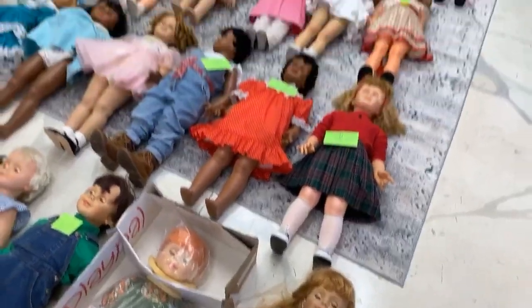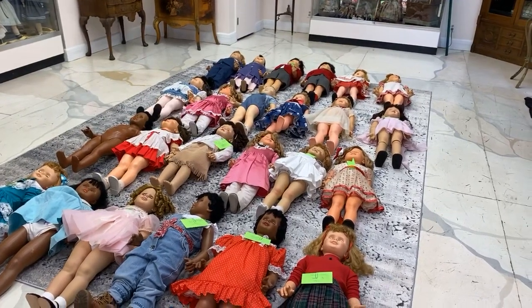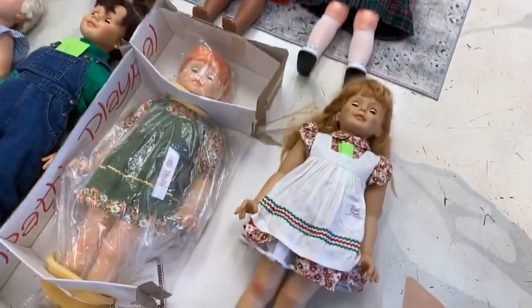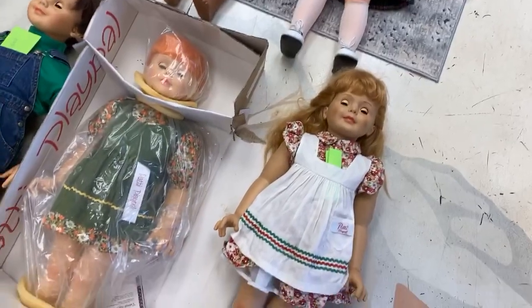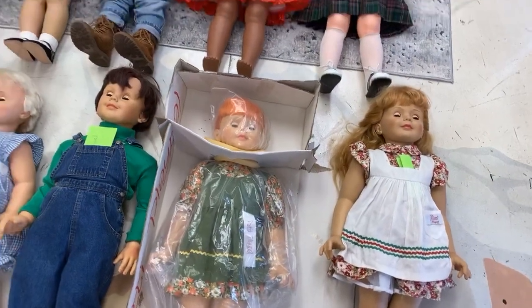So I have cleaned our floors. The floors are freshly cleaned. I did put down a very, very big rug, and now we're laying them out, and we're just going to start at the top. But I thought it'd be kind of fun just to show you guys some of the different ones we picked out.